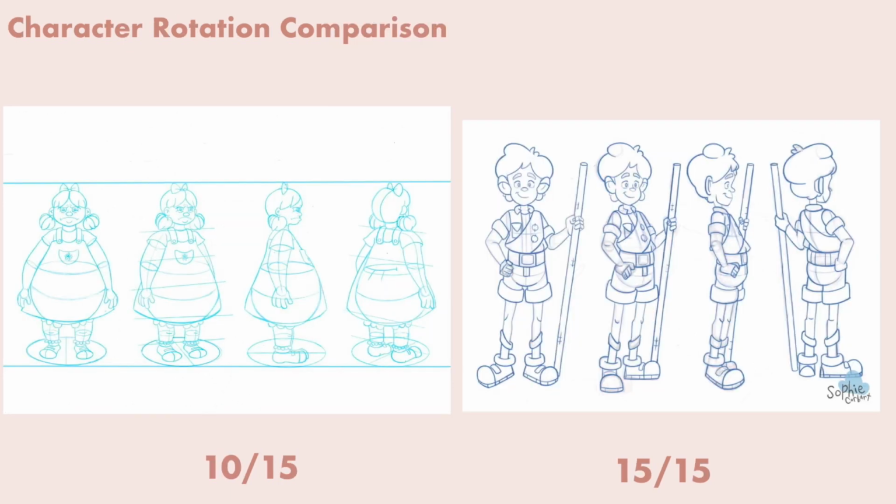On to character rotation. So I went from a 10 out of 15 to a 15 out of 15, so a big jump. And I'm probably most proud of that improvement. When I first started my rejected 2020 portfolio, I honestly had not much experience drawing people or characters, especially full body drawings. I was really intimidated by drawing people and characters, and usually only drew heads or none at all. That's a really bad idea, as when I went to things like the character rotation, I really struggled.